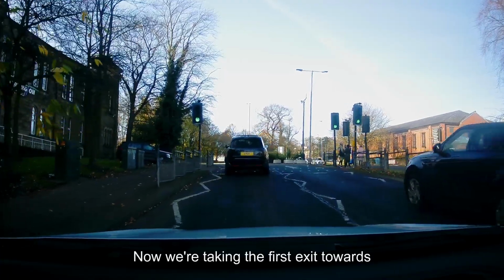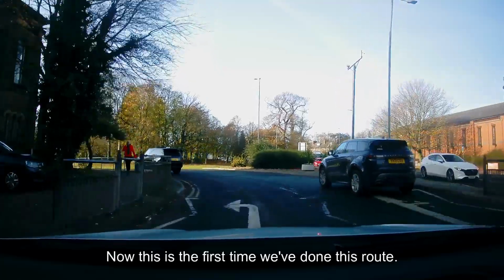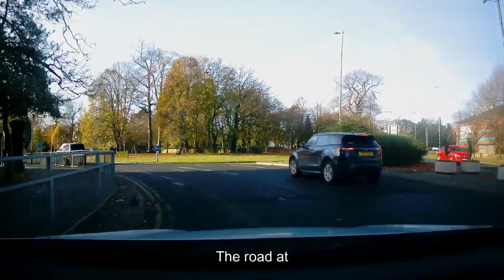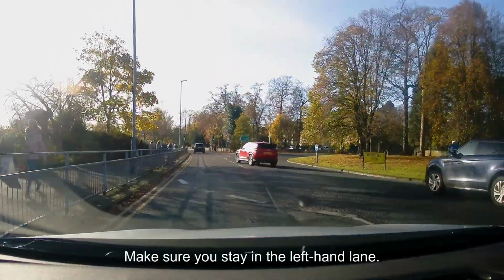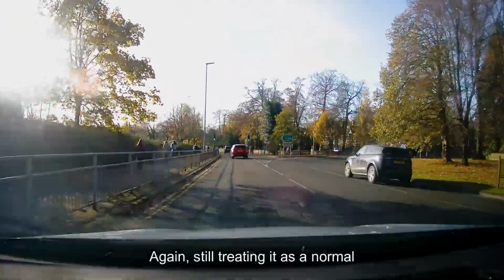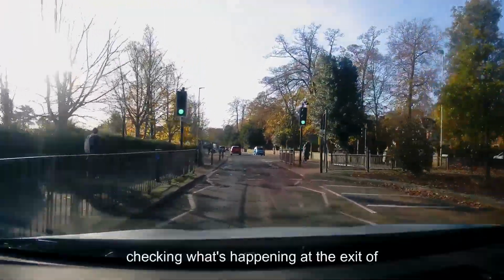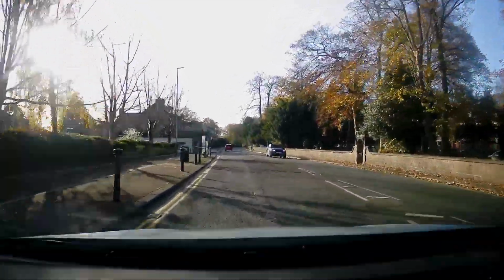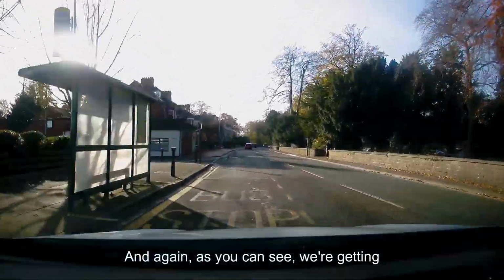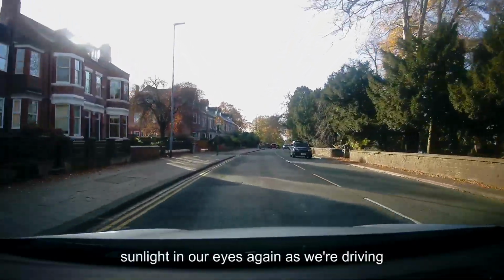Now we're taking the first exit towards Northallerton. Now this is the first time we've done this route. The road at the end, entering the roundabout, is 3 lanes. Make sure you stay in the left-hand lane. Again, still treating it as a normal roundabout, checking what vehicles are coming from the right, checking what's happening at the exit of your roundabout. And again, as you can see, we're getting sunlight in our eyes as we're driving into it.